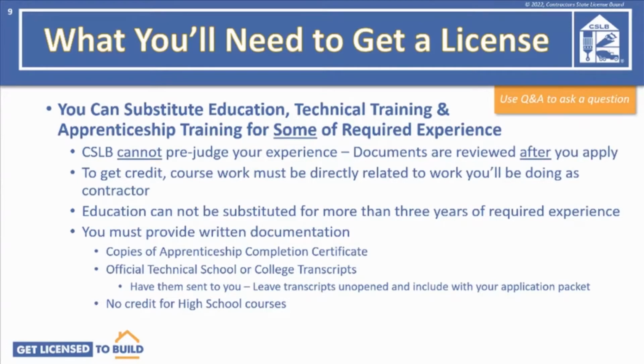Your education cannot be substituted for more than 3 years or 36 months of the required experience, meaning you will need at least 1 year of practical experience if you get the full 36 months of education credit. To apply for education credit, you must provide CSLB with written documentation.